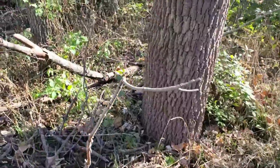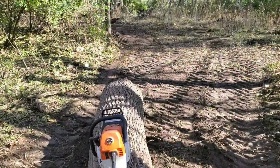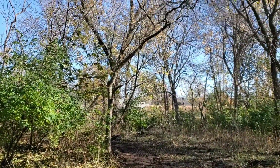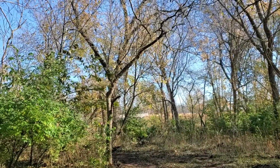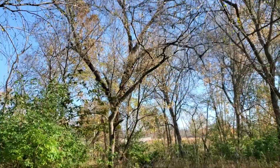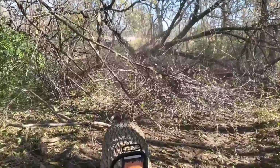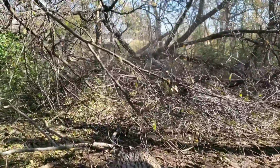Good tree. Good tree. Come on this way. Come on this way. There we go. Couldn't have been any better.